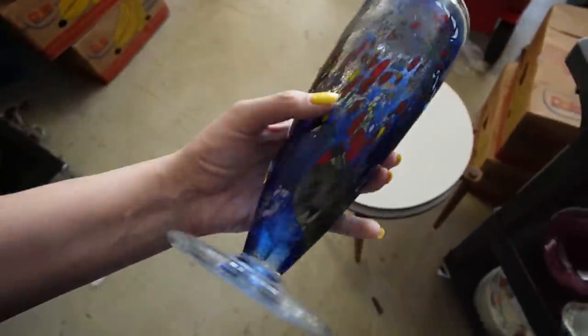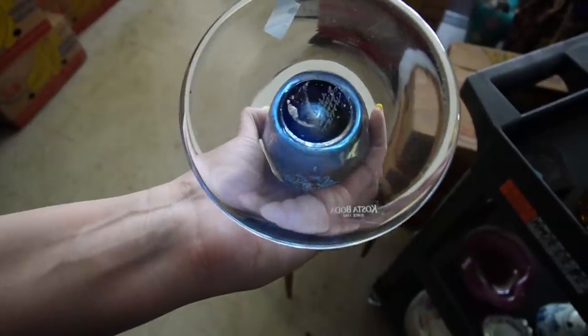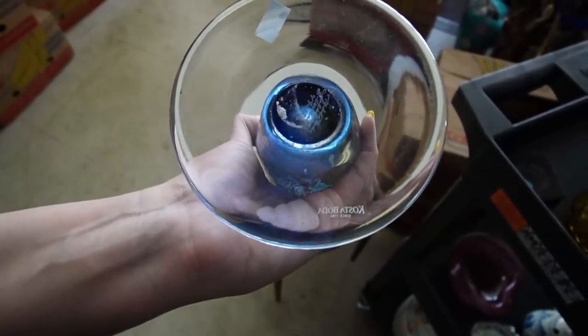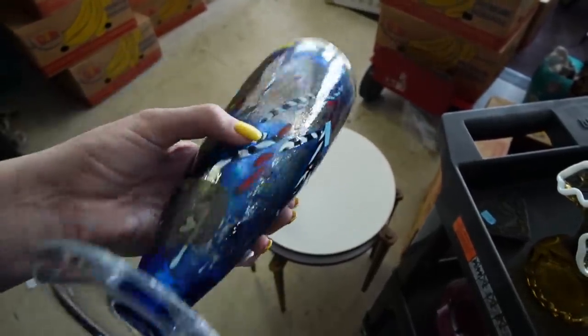I guess we'll do all the glass pieces first. This one here is a Kosta Boda, and I can't remember who designed this one. It's signed there on the bottom, but I'm not going to be able to read that. But it does have the original Kosta Boda sticker. It has all these cane pieces in there.